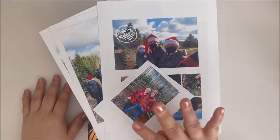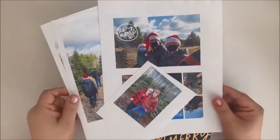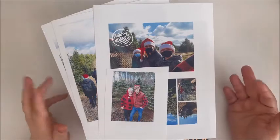Today I'll be working on day 4 of my December daily. I went ahead and printed out my photos. As with all my videos, I don't have everything planned ahead. I kind of go by the spur of the moment.